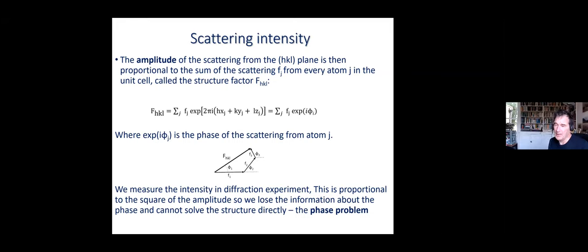from each atom. Now, in a diffraction experiment, we don't measure the amplitude of the scattering; we measure the intensity of the spot or the scattering, and the intensity is proportional to the square of this quantity here. And what that means, and we'll look at this in a little bit more detail later on, is that if we only measure the square of this, we no longer know if there's a plus or a minus sign in front of that. Minus F squared is the same as plus F squared.